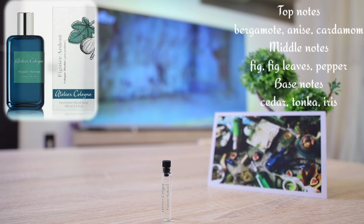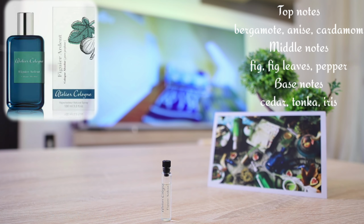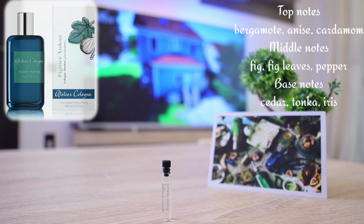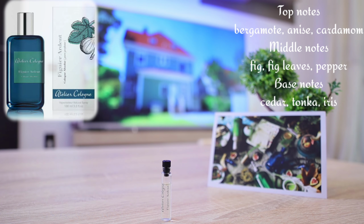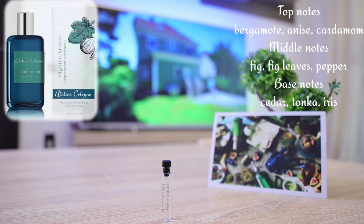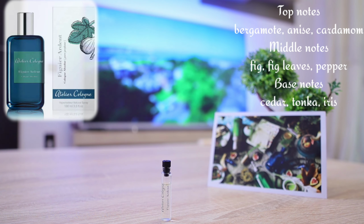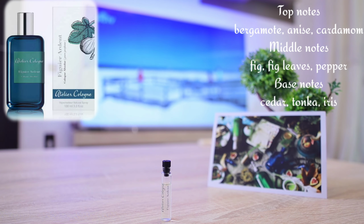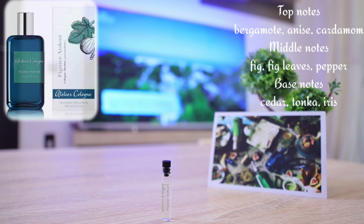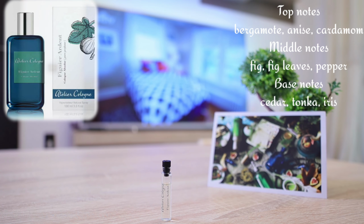Basically, when you smell this fragrance, or if you smell Philosykos from Diptyque, you're gonna have the impression that you are sitting right near a fig tree. And that's why I love this fragrance, and actually love Philosykos also, because it gives you that natural fig tree scent, which is simply amazing. If you've ever been to Greece or Italy or the south of France, for example, where you can find fig trees, then you know what I'm talking about. Amazing scent, which is the exact replica of the natural scent that you can find in nature.